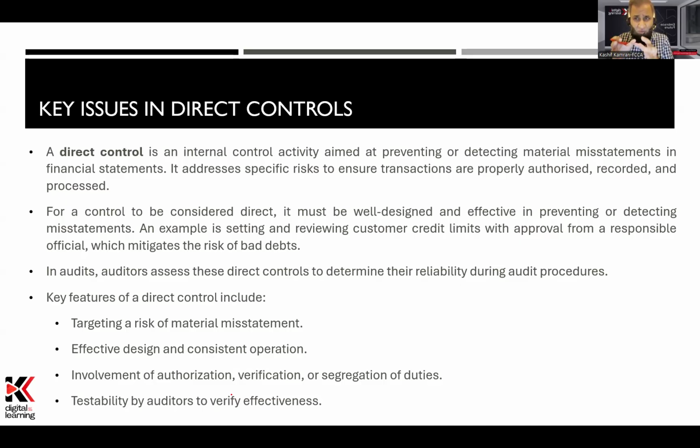So if you think there is a control in the scenario which is wonderfully operated and it is addressing a risk, because any control which mitigates a risk is a direct control. So if the management has put in a control which you believe is mitigating a risk, like a risk of bad debts, or a risk of theft, or a risk of someone stealing the inventory from the warehouse, if you believe that control is mitigating that risk, then that definitely is a direct control. Direct control means a good control, right? A good control in place, mitigating the risk. It is not a deficiency.